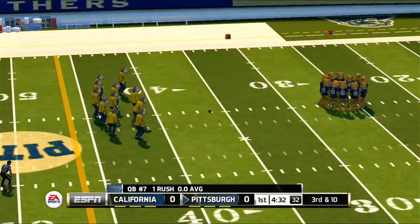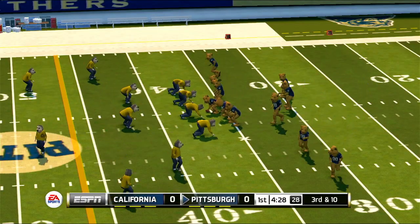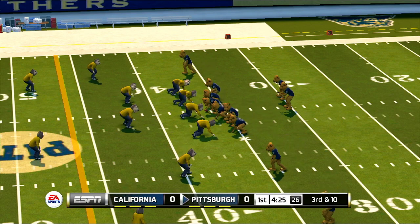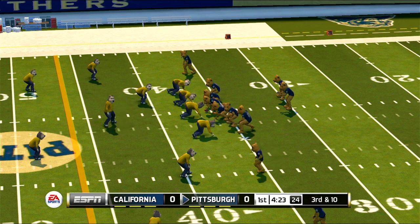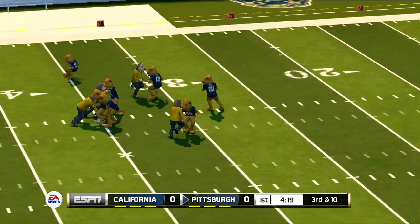Tight right, tight right. Four down, four down. Here we go. 2-4-7. Shut down. Two. Here we go, check him up. Check his call, check his call.